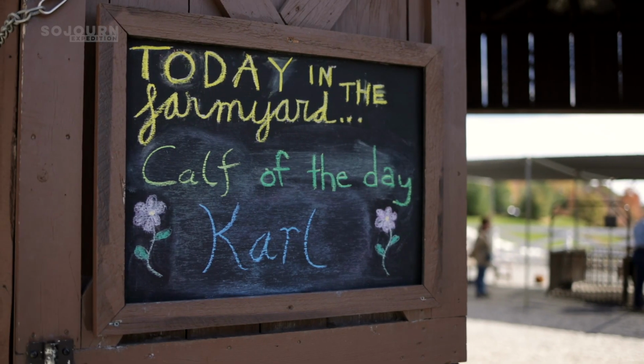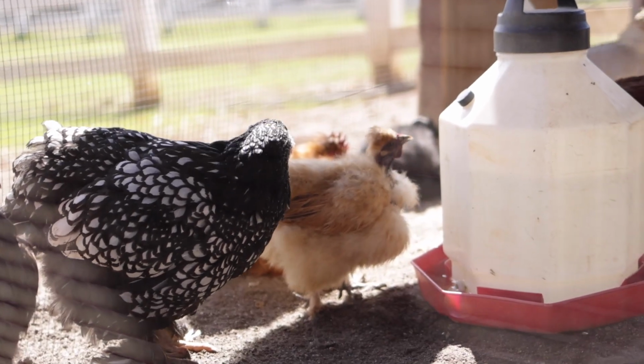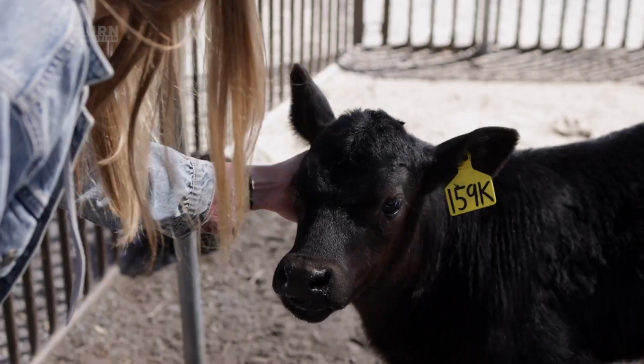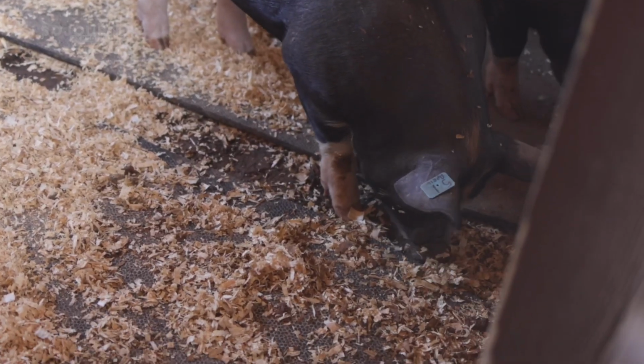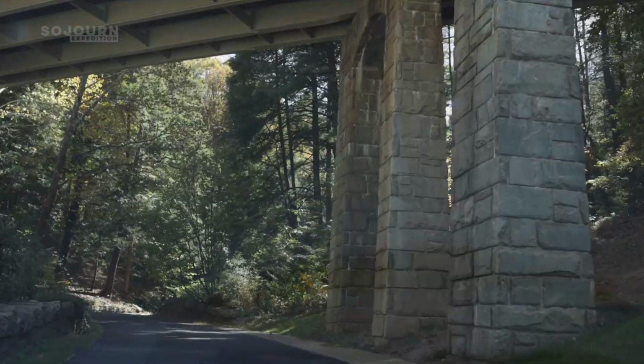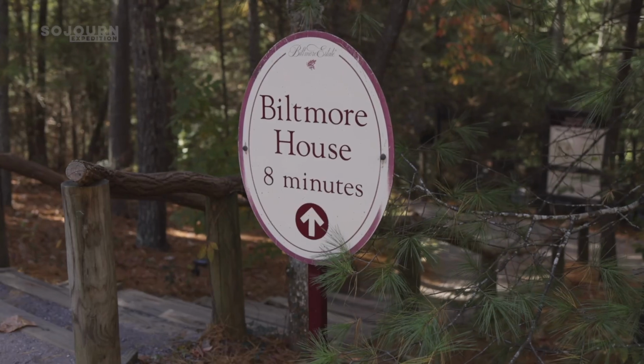Not far from there is the farmyard, which has some very friendly farm animals. Once we were done at the village, we headed towards the Biltmore House.